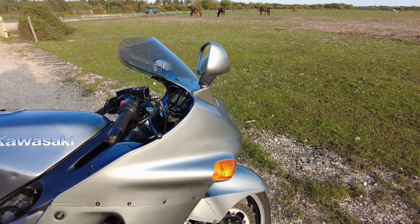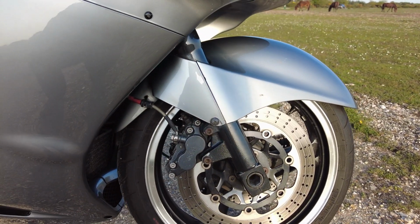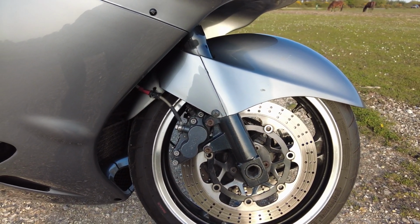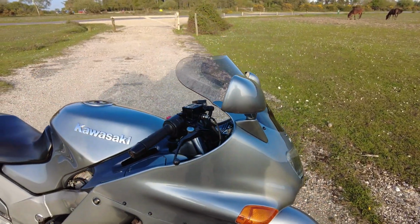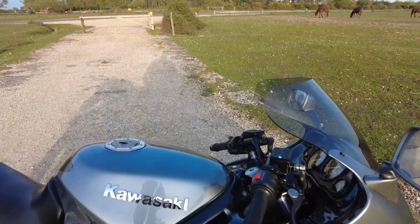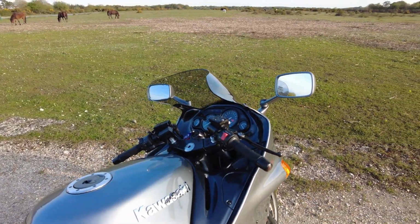Braided lines on these, which is pretty much essential, not so much for the braking power. These are Wes lines, which actually I'm a really big fan of. I've got those on my 600. Fluid could do with a change. I did top it up, but that's one of the jobs for the service as well. Yeah, not bad at all, the brakes.